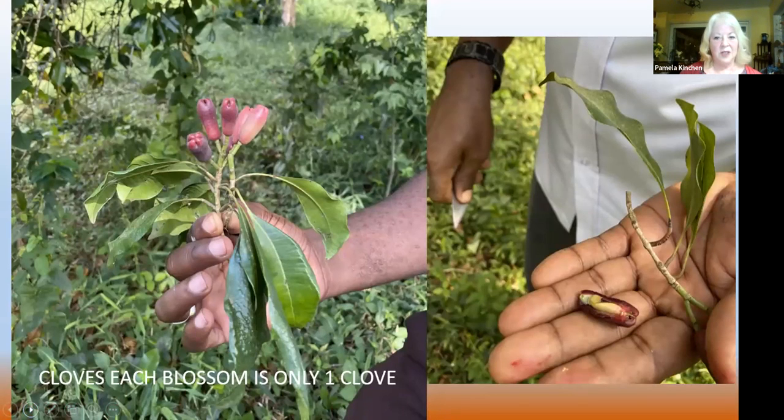This astounded me. It was cloves. This is the blossom. The young fellow that was with us, I had a guide and a person that worked at the spice farm and a driver all accompanying me. So each blossom is only one clove. That just blew me away. I couldn't believe that it was just one clove. So you think of all the cloves that we use, and that's actually completely a blossom.